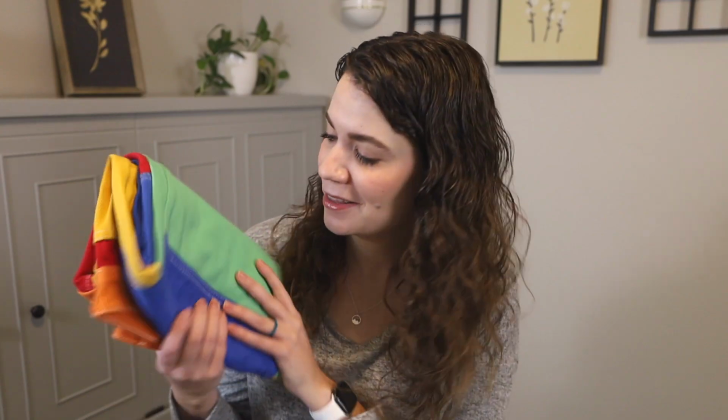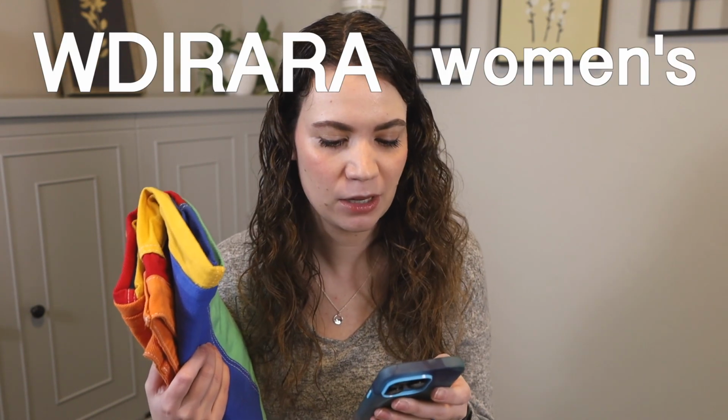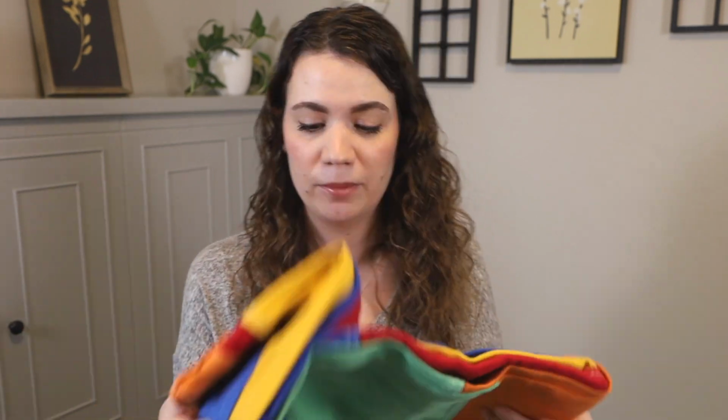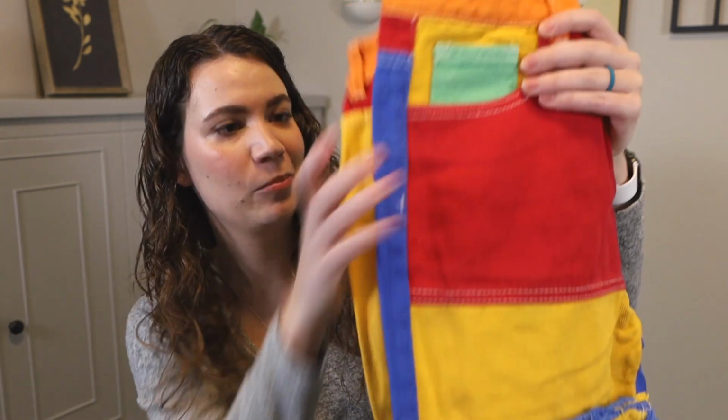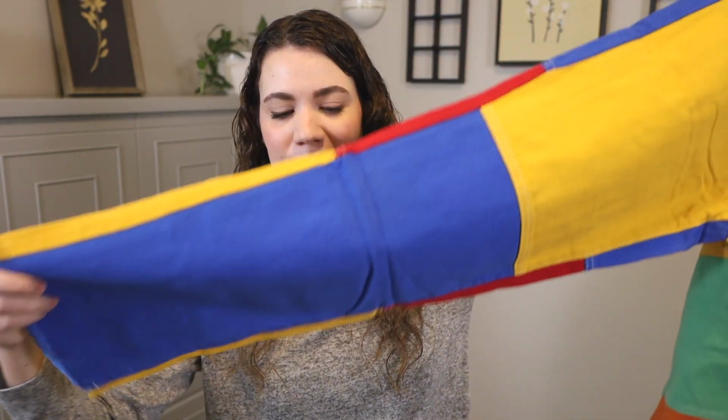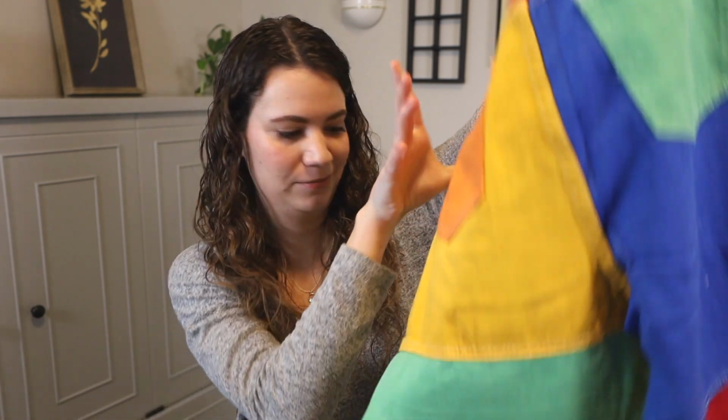This next pair is the most expensive, but the colors just really caught my eye. So these are the Widirara women's color block raw hem high-waisted jeans straight leg denim pants. These were $44.99 and in the color multicolor. So as you can see, they're very, very bright, very multicolor. They're basically patchwork jeans, but they are just so many colors.